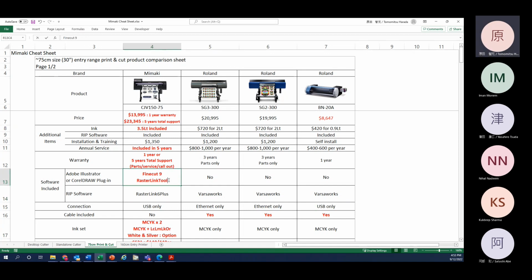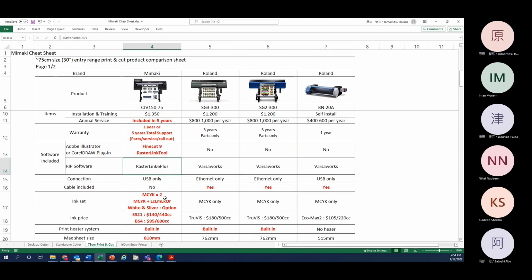Also, you can do one touch creation of the control cut line in three clicks before opening the file in Rasterlink 6 Plus. In the case of other competitors, you need to do 10 to 15 clicks in order to generate the cut layer for a print and cut file. But Mimaki becomes much easier and seamless to do.